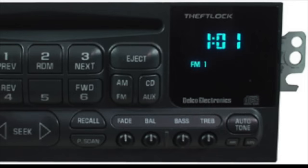GM dealers with Delco radio only, enter your division digit. Chevrolet 1, Pontiac 2, Oldsmobile 3, Buick 4, GMC 5, Cadillac 6, Canada 7. Saturn with Delco radios only, years 91 through 99, 8, followed by a dealer code, then asterisk. All others enter your authorization code, followed by asterisk. And then you just enter the GM dealership identification number, and then press star.